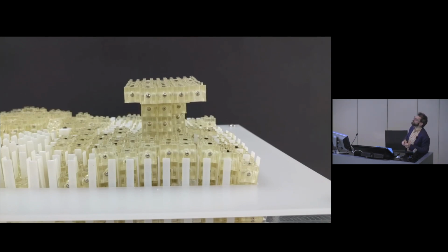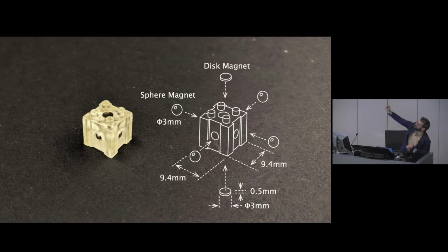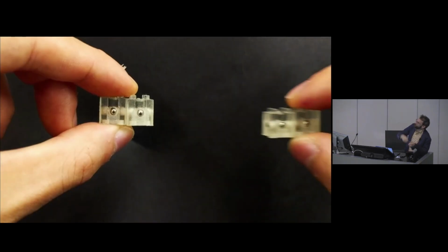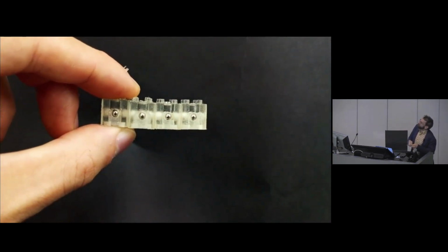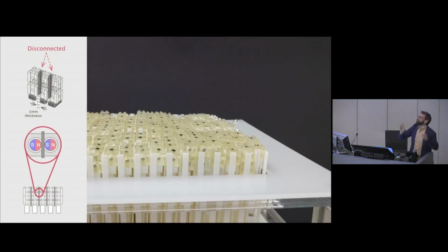So he literally used a real 3D printer first, and built 3,000 of these cubes, and hand pressed spherical magnets into the sides so they would snap together. Then he used the shape display mechanism not to touch them directly, but to rapidly assemble objects.